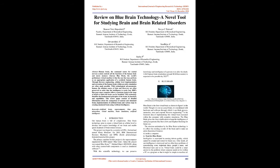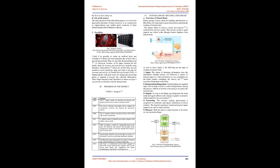A need for Blue Brain. Intelligence is an inborn quality, which cannot be created and stored for future use. After death, all our intelligence is destroyed, and we often have problems remembering some important dates, people's names, historical facts and so on. A virtual brain could be a smart answer to the problem, where someone lives within a PC as a program so that it might be simple to recollect all the facts in such a busy era.